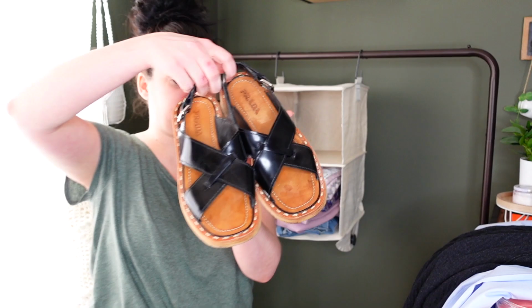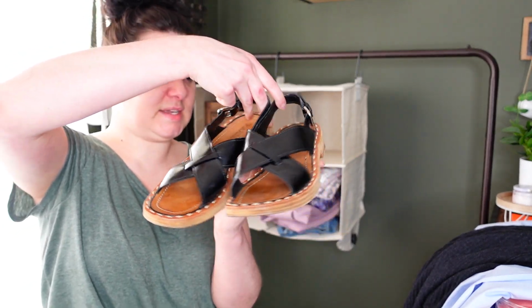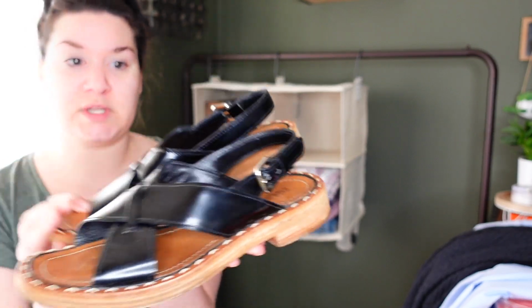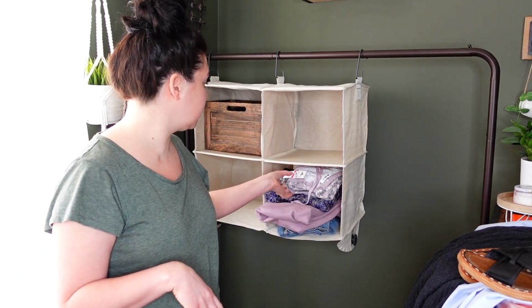So anyways, these are Prada. These are size 8. These sold for $80, these Prada shoes. I got these at Clothes Mentor during one of their sales, and I had traded in clothes, so technically it was credit, so my profit on those is $64.